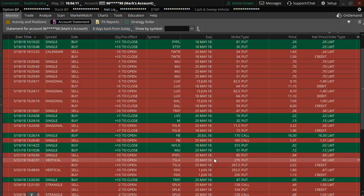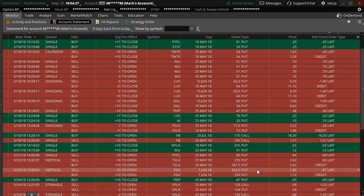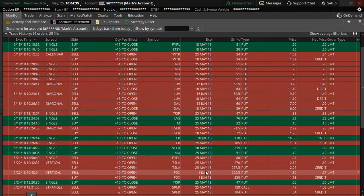I got into a Tesla put credit spread. I didn't think Tesla was going to drop below 270, so I collected 60 cents on that spread. So that was $600, and I'm risking about $1.90 for that. I also got into a spread for FedEx, received a 67-cent credit, but that's not until June 1st when it expires.